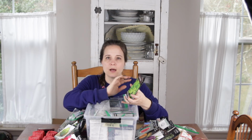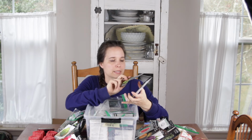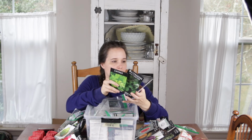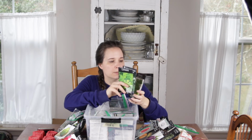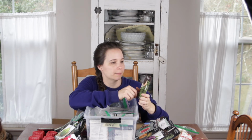Some other things that would work for mix-ins for salads. I just planted a whole bunch of lettuce and it has come up. So some other things to mix in, some lovage, some watercress, sorrel, chervil. I don't know how you say this, but these two had really, really rave reviews. I'm super excited to try them.